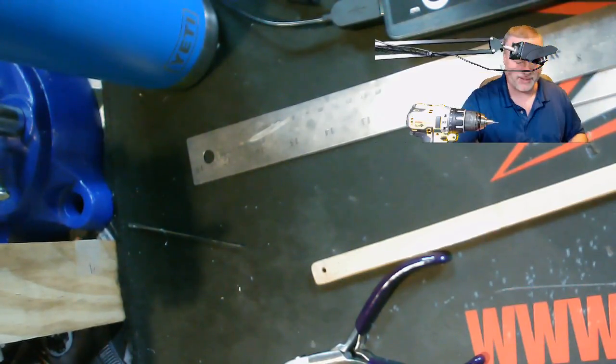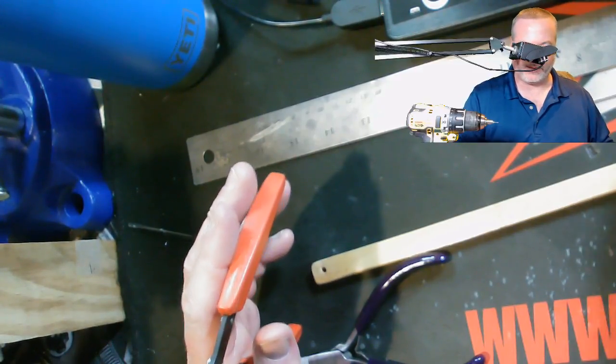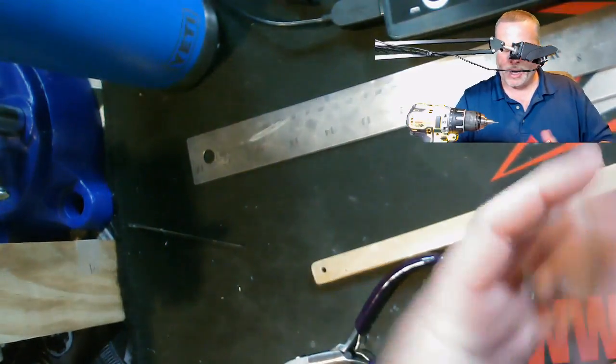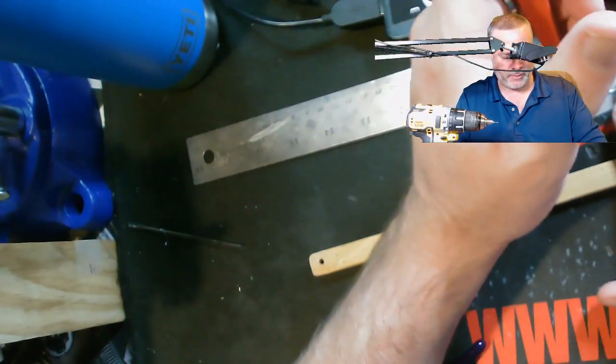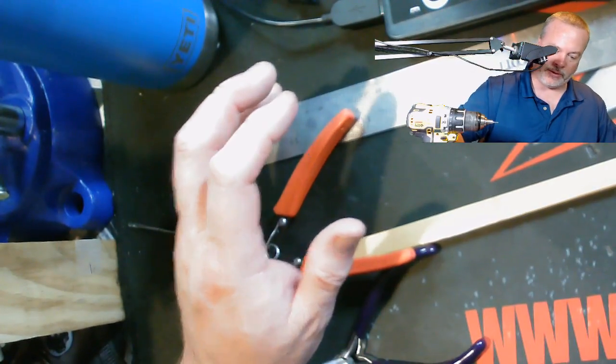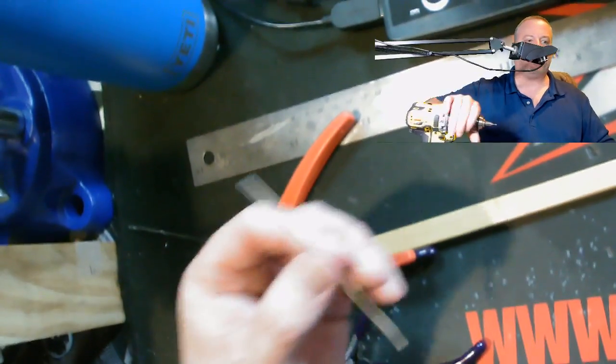If I do 3.5 be 7, still only gives me 2.5, so that's still not gonna be enough. All right, so let's just cut it at 4. Cut this one at 4. All right, there's our 2 coils. And a little scrap that I'll throw in there for you guys.